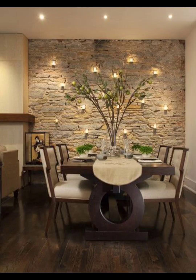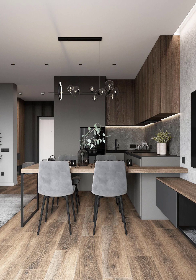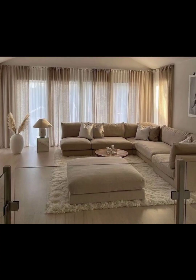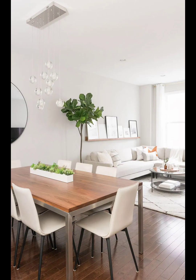In a small living room, storage is a game changer. Embrace stylish solutions that do not sacrifice space. Consider furniture with built-in storage like ottomans with hidden compartments or coffee tables with shelves. These pieces add functionality without clutter.